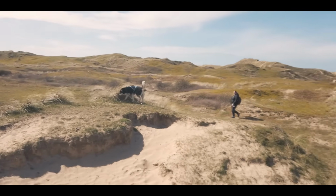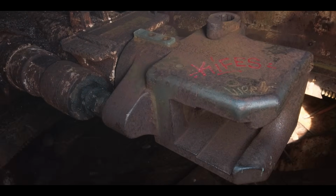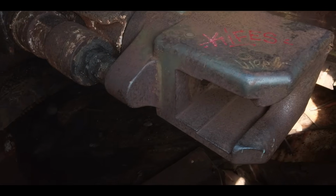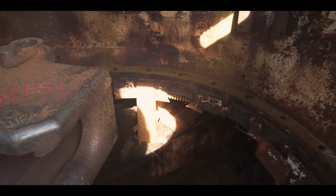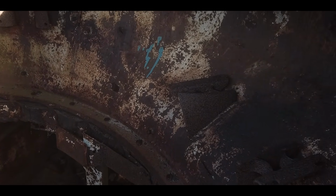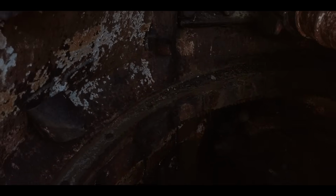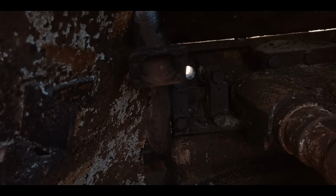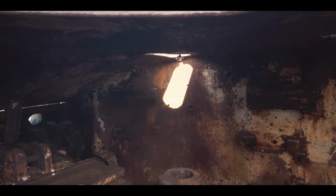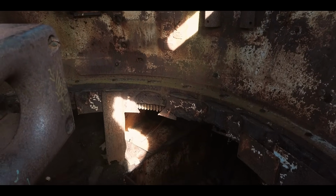Nice big gun. The breech block, I think that's called the breech block, is still inside. You can see all inside here. I've adjusted the lighting so you can try and make it out a bit better. Still not going to come up great because it's really dark, obviously, inside a tank. But that is pretty cool.